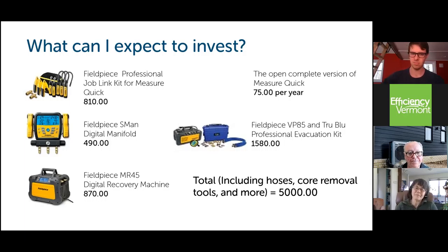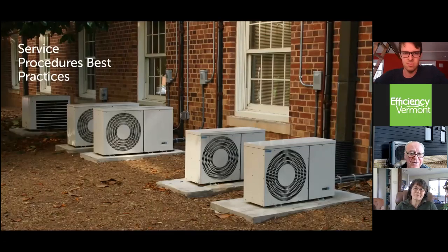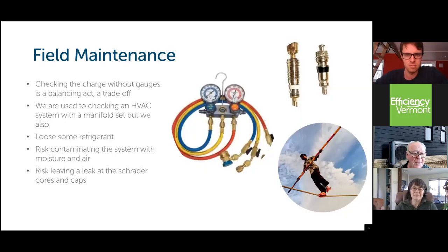Next slide, please. So let's talk a little bit about service procedures and best practices. We're talking about non-invasive testing here. We're talking about checking the charge without gauges. It's a balancing act. There are trade-offs. When we use a manifold, we also lose refrigerant. We risk contaminating the system with moisture and air, and we risk leaving a leak at a Schrader core because they have a life expectancy.